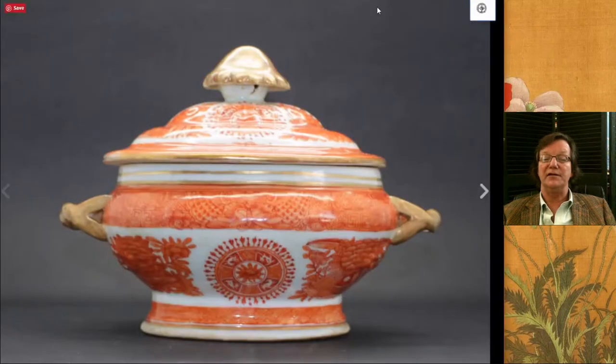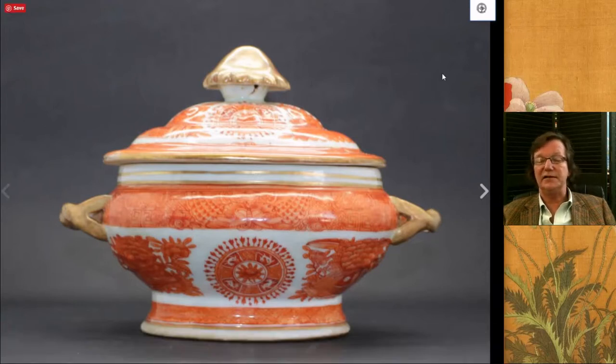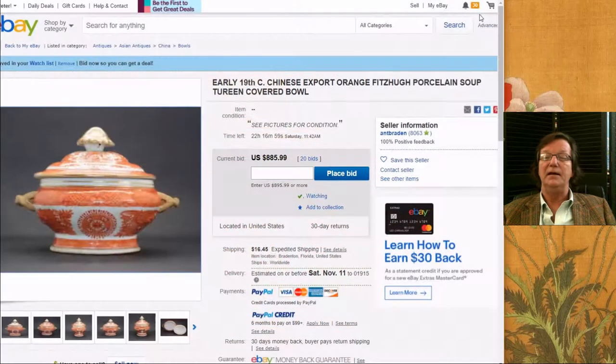And then we'll get over to this. There's still this Fitzhugh terrine. There's a seller up that's got a bunch of orange Fitzhugh. If you collect orange Fitzhugh, there's a good group of them on here right now, and you can link off to take a look at this, and then link over and see the rest of his items. There's, I think, 7 or 8 lots of them at least. And this one's up to $885. Orange Fitzhugh is still pretty popular stuff.